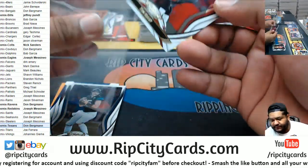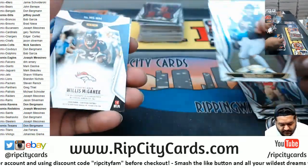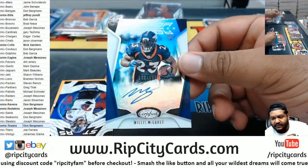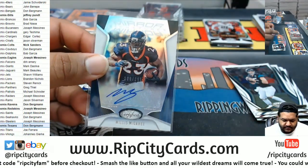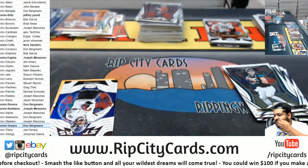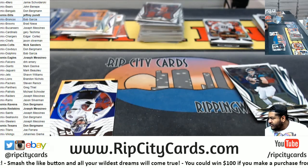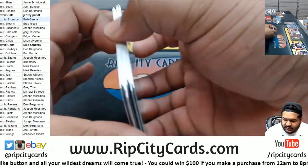Brady in his Bucs uniform. Got Willis McGahee to 199 Broncos. A running back box. Broncos on the board.